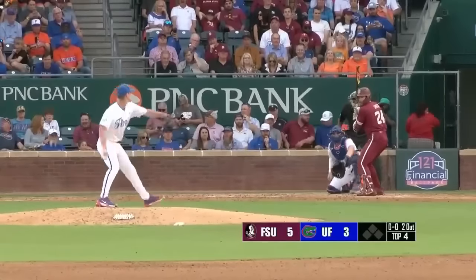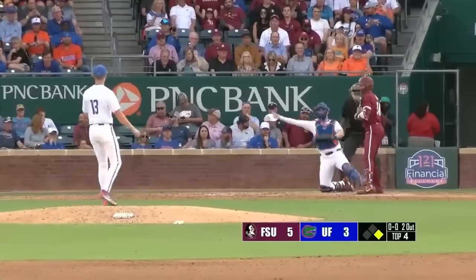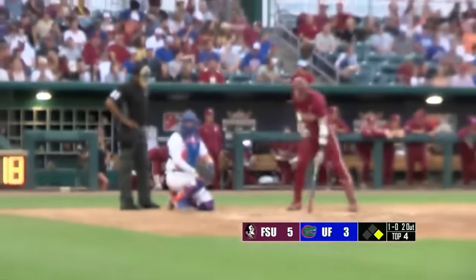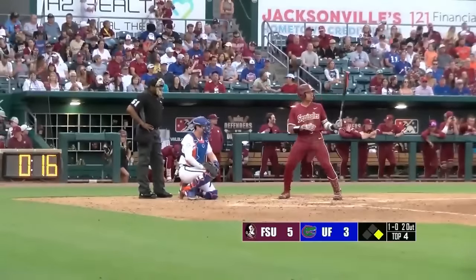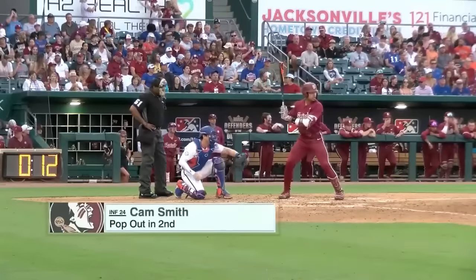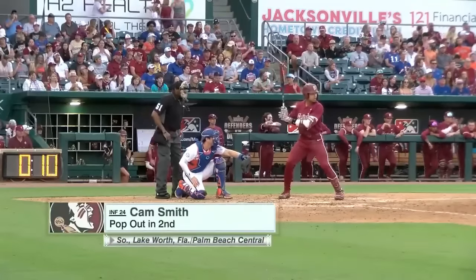Smith ready on the right side. The pitch. Inside fastball, ball 1. Smith singled in the first inning and then ended up being the first run of the game on either side. Flying out to center is next time up, that end of the inning in the second.